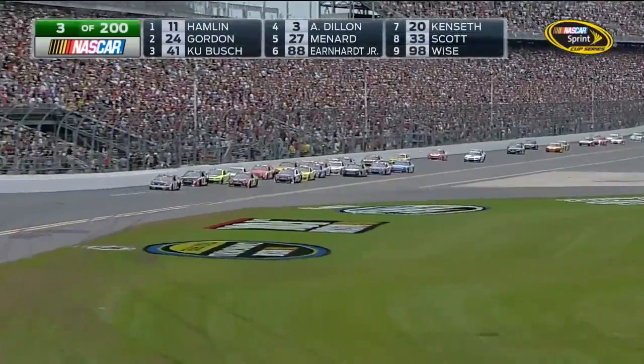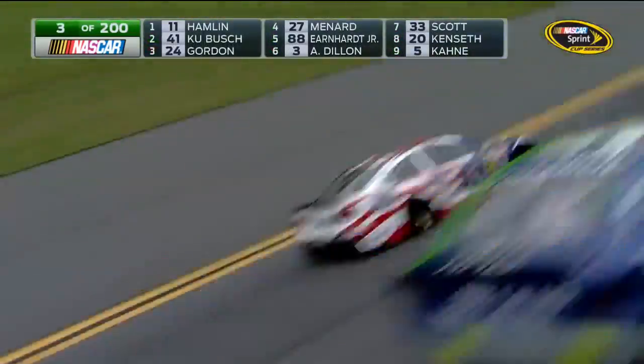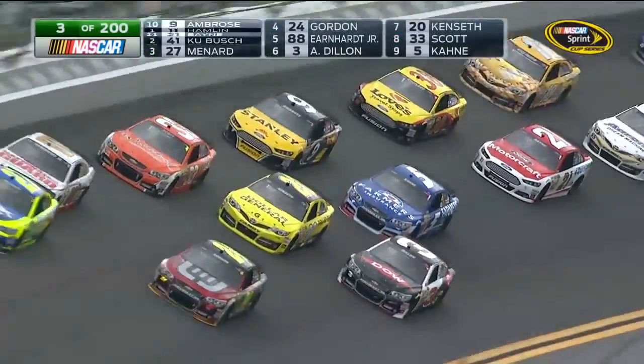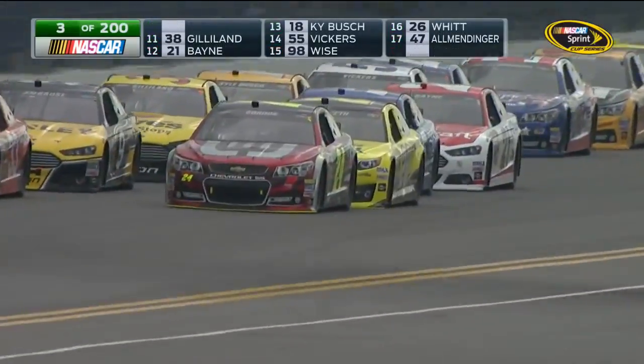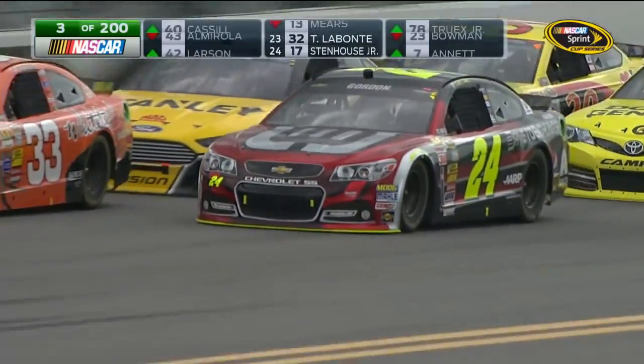Casey Kane, the 5, now the man in the middle. 2 distinct rows, and the 20, that yellow and black Toyota of Kenseth up in front of Kane now as he and Trevor Bayne try to make something happen through the center lane. Jeff Gordon picks up Kenseth, moving in front of him to become the lead car in that inside draft.